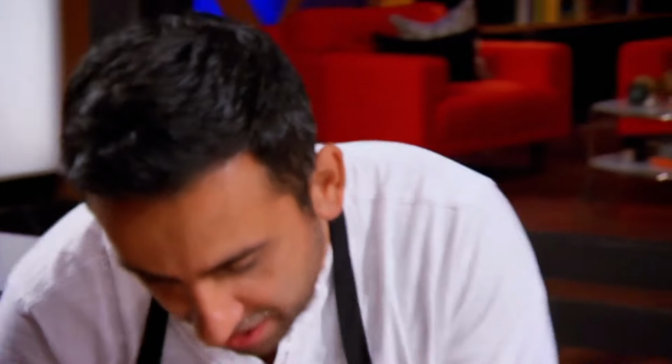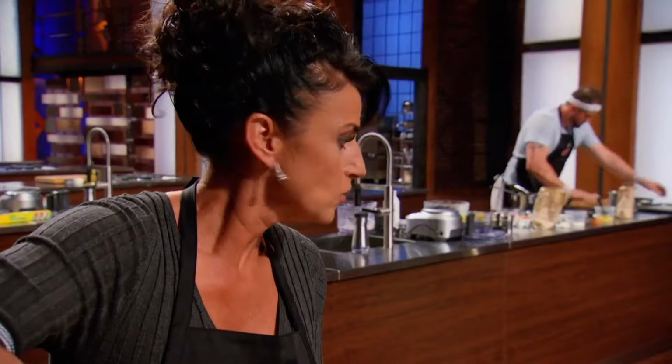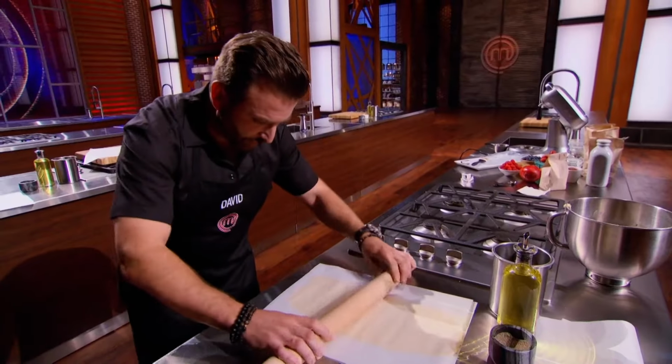I don't do pastry. I don't do pastry at all. I'm gonna need a miracle today. Luckily, I believe in miracles. Making perfect pastry under a 45-minute time clock is never, ever easy. This is the first time two cooks are going home in a pressure test. You can cut the tension here with a knife. The pressure is huge.